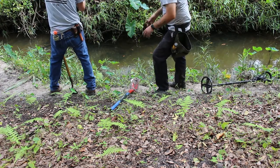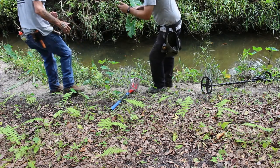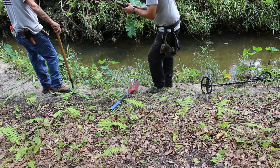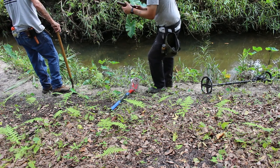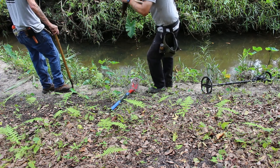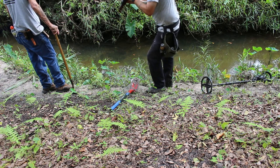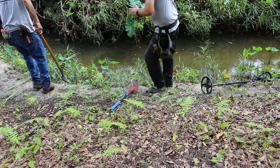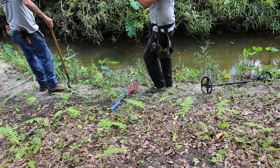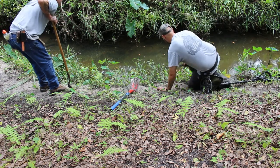Oh, we got it, folks. Yeah, lip on it. It looks like a blob top. I wonder what that one is. It's hard to tell what's on here. Yeah, I want to grab that one over there. Wanna walk over and get it? Yeah, might. Maybe. I don't know, though.